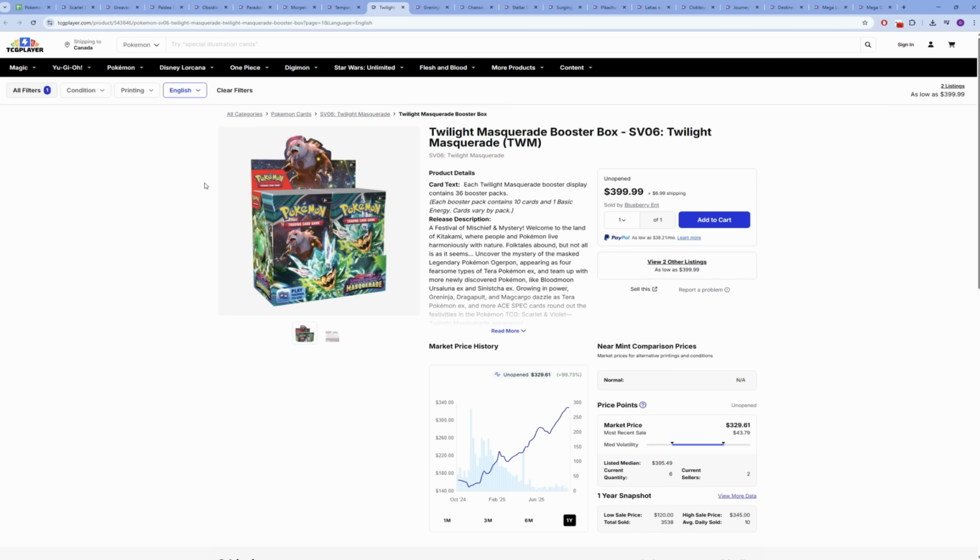After that, Twilight Masquerade, this box is continuing to climb. Kind of makes sense. You have Obsidian Flames around 330. You have these other Esfera boxes like Paradox now joining the 300 club. It makes sense that Twilight would try and separate a little bit from those.